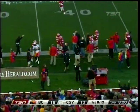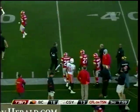My pleasure, thank you. Low hit as he delivered that football, and it sails high and out of bounds, incomplete. There was an illegal block against the Lions as BC backed up at their 19.